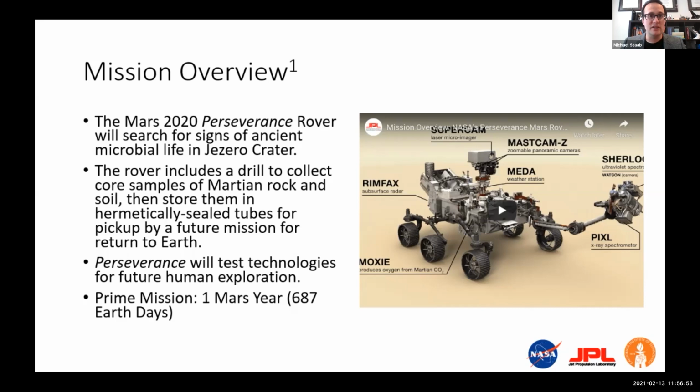the RTG that it uses is still outputting sufficient power, and they're able to still do good science. So Curiosity is still churning its way on the surface of Mars even today. We probably expect that Perseverance will also be around for much longer, but for the initial funding, Perseverance is only funded for a single Mars year on the surface. And within that Mars year, they have to do a lot of science.